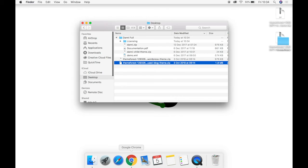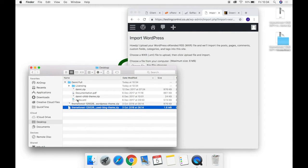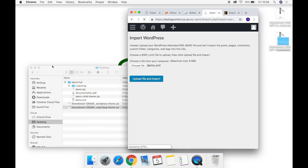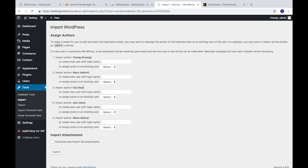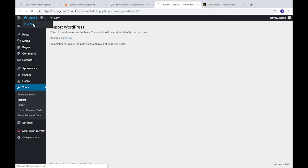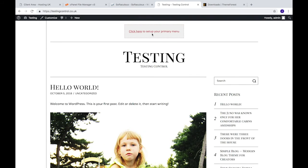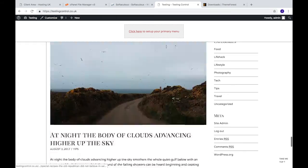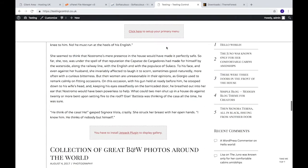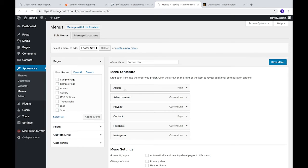So we'll just drag it onto here, then we upload. There we go, and we submit. Now we go back onto our home page. As you can see, there's certain aspects where they'll tell you to put your menu in, and there could be some missing plugins that they haven't required you to download. So for this one, they'll ask you to have a Jetpack plugin, set up primary. So we'll go to our menu, click on here. This would be for the footer.